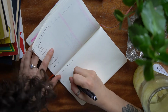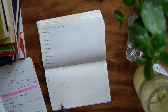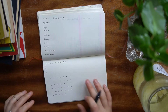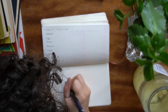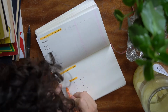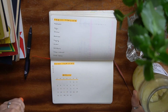Putting in my mood tracker here. I do really like to have a visualization, although the only problem with the mood tracker is that usually I don't have the same mood throughout the day, right? In the morning I'll have one mood, in the afternoon another, but I'll just tally up pretty much what the overall day felt like. So here I just have a little calendar so that I know what date is what day of the week, and obviously if I wasn't in quarantine I would put any trips here or, you know, weekend getaways on this calendar.